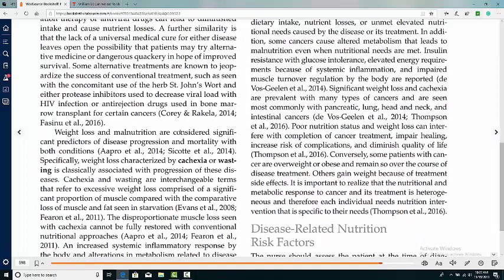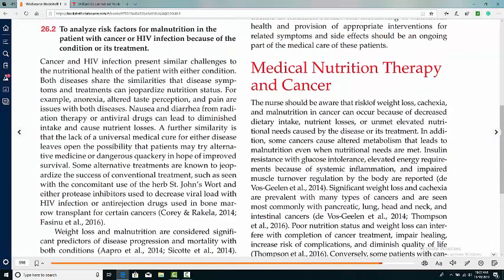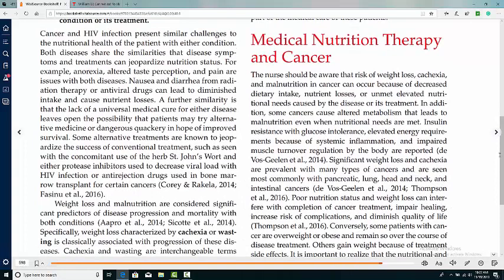When we look at this next section, cachexia, right? Cachexia. So cachexia, or wasting, when you picture that emaciated appearance, that's what you're talking about. And I'm going to encourage you to read this section or the remainder of it on your own. Medical nutrition therapy and cancer, the nurse should be aware that the risk of weight loss, cachexia, and malnutrition in cancer can occur because of decreased dietary intake, nutrient losses, again, vomiting, diarrhea, or unmet elevated nutritional needs caused by the disease or its treatment.